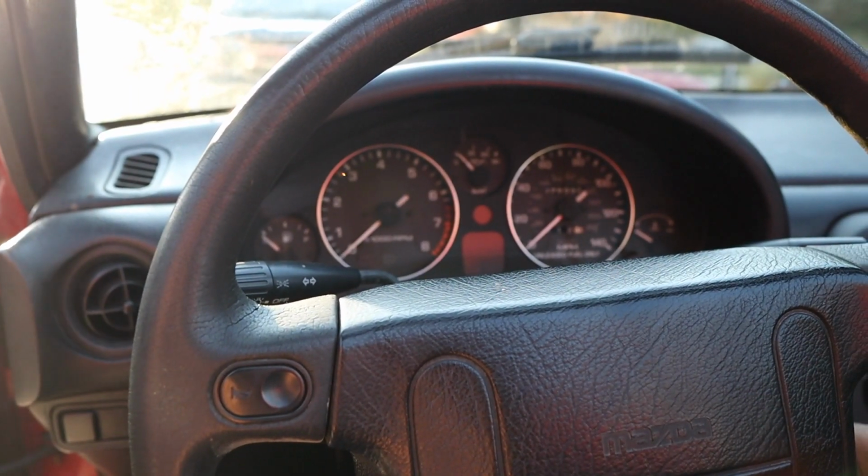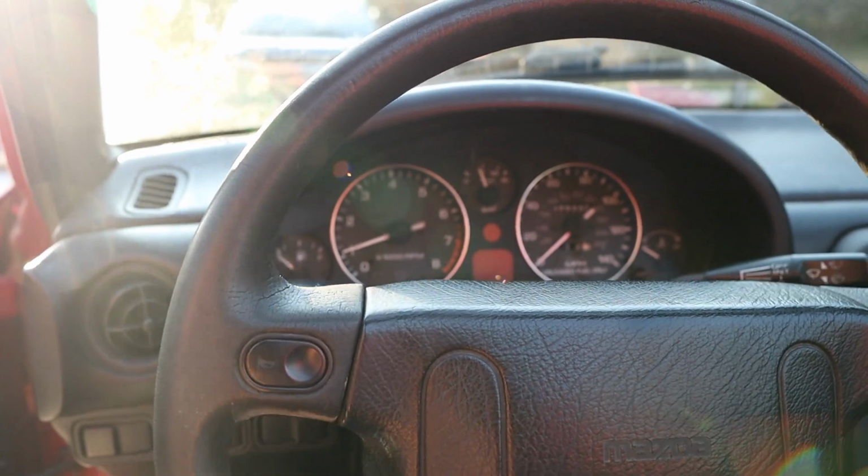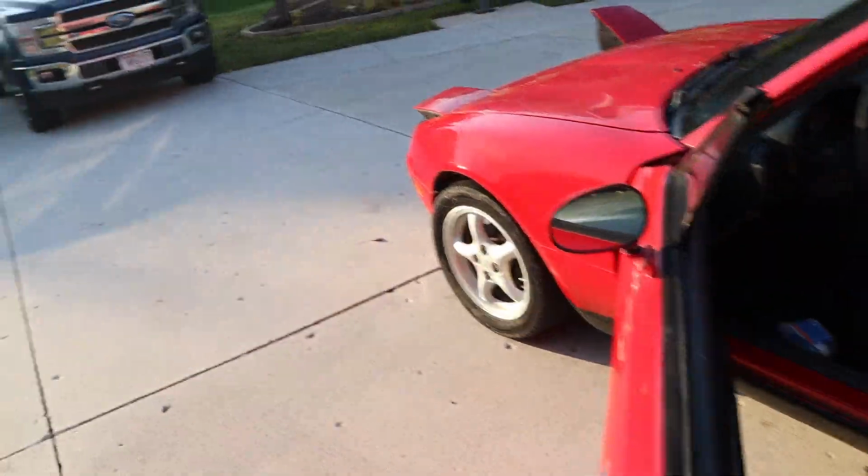Oh, it's starting. Almost. I think the fuel pump just started picking up. There we go. She's on. It started. Huh. That's kind of crazy. Gas and battery. It has good pressure. It has good oil pressure.